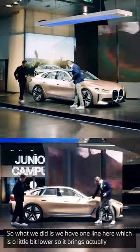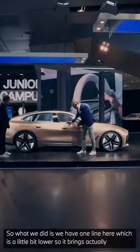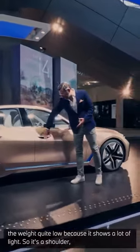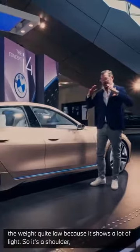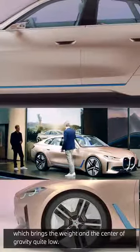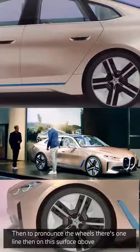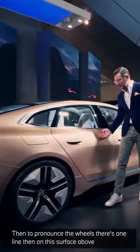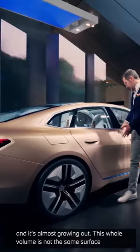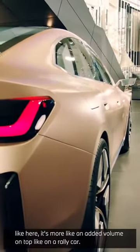So what we did is we have one line here which is a little bit lower. It brings the weight quite low because it shows a lot of light. It's a shoulder which brings the weight and the center of gravity quite low. Then to pronounce the wheels, there's one line above, because on this surface above, it's almost growing out. This whole volume is not the same surface like here, it's more like an added volume on top, like on a rally car.